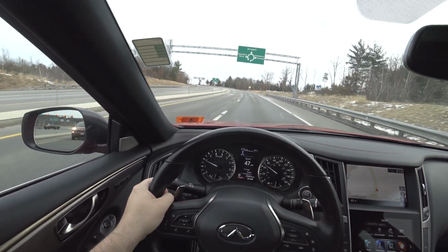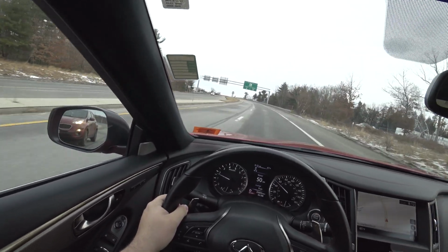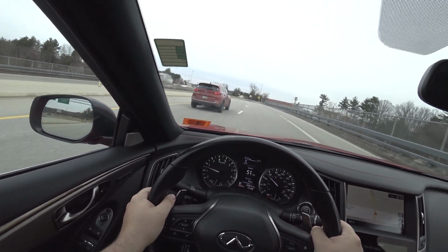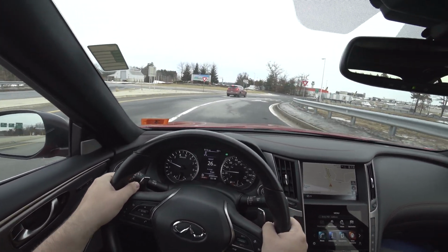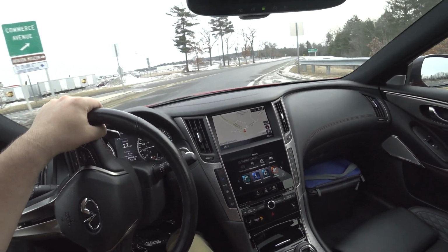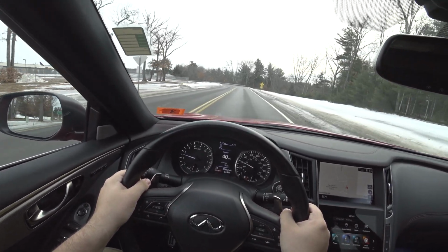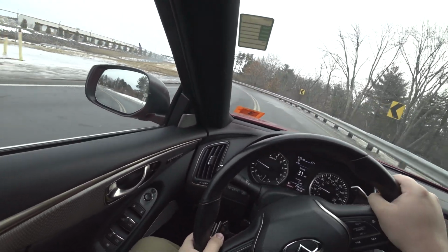So you can tell there, the 7-speed shifts quick. It really kind of does what you want. When you bury the brake pedal, it will downshift for you, keep you in the power band. It's a really decent transmission. One of the better torque converters that I've driven. There's your forward collision warning.